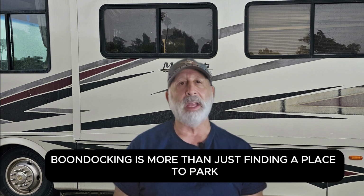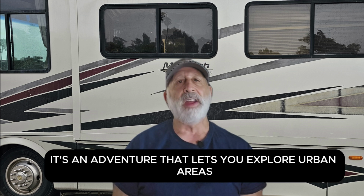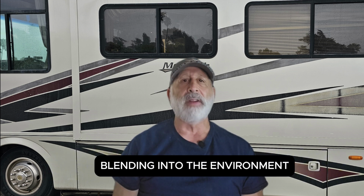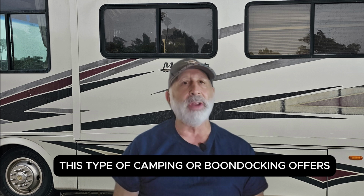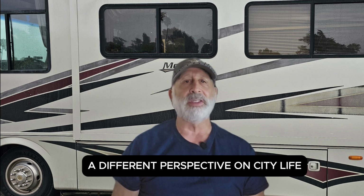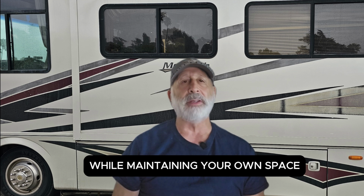Stealth RV boondocking is more than just finding a place to park. It's about discovering the city in a thoughtful and respectful way. It's an adventure that lets you explore urban areas quietly and responsibly, blending into the environment without disrupting the daily life around you. This type of camping or boondocking offers a different perspective on city life, allowing you to become a temporary part of the urban landscape while maintaining your own space.